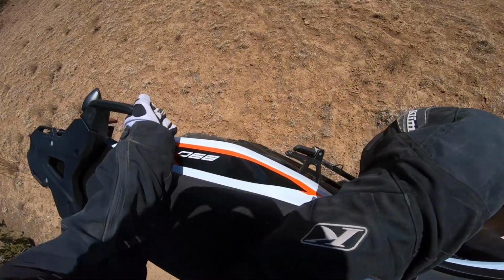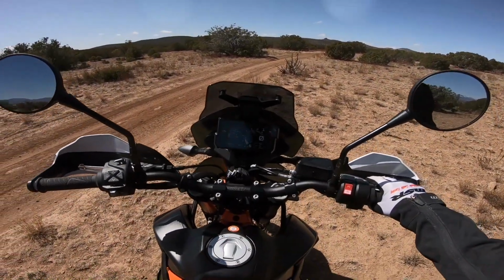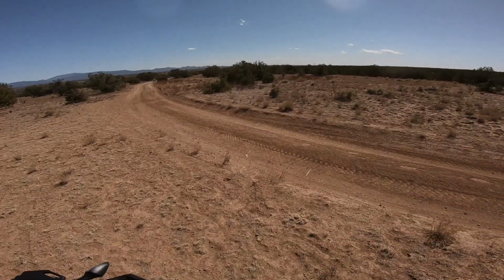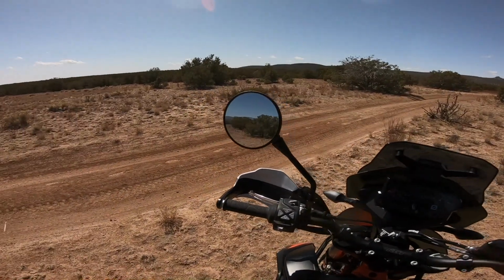Yeah, this bike could get you in a lot of trouble because it feels small. It feels like you're on just a dirt bike, but you know, I'm sure if you crashed it, you would realize it's 470 pounds.